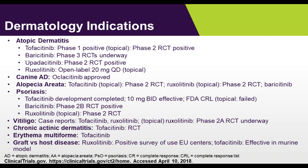Alopecia areata, I'm going to show you some really interesting slides. And so you can see here that we're looking at topicals as well as baricitinib as an oral agent.